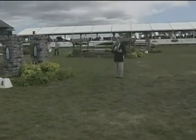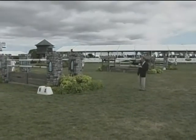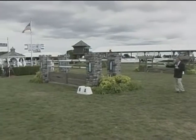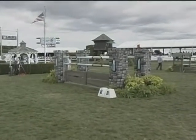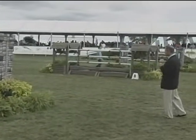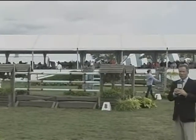Now the horses are all built up after galloping that water, and it's a left-hand turn to the triple combination. This is a very tall, square, wide oxer. 2 big steps to another tall, square oxer. Short 1 stride to another tall vertical. This is a hard question.